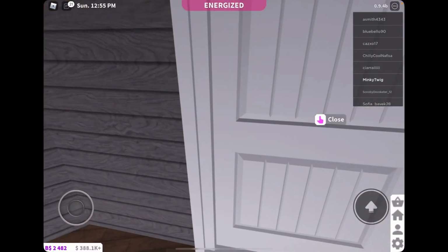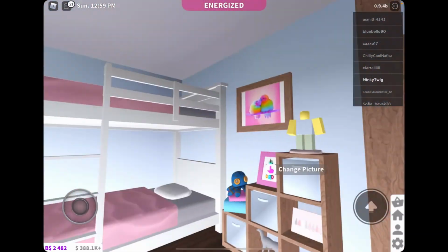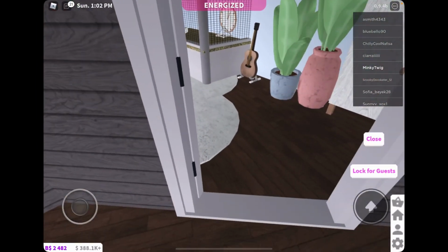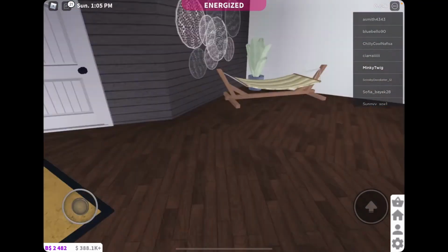And here's Sunshine Plays' room, aka Plays room. Her name is Molly in the roleplay. But yes, it's very nice. So that's basically the end of my Bloxburg house tour.